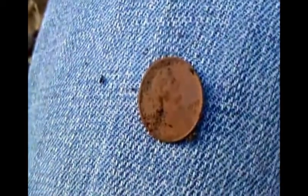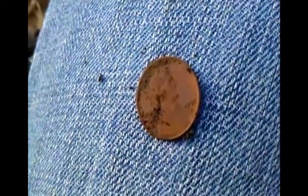Well, got another wheat penny. It's in pretty good shape. Doesn't want to focus there. Let's see. Anyways, 1955, I believe. 55D. And you know, Mike knows I like to go off the beaten path, and so I'm still at Mount Tabor, and I found what looked like an old road.